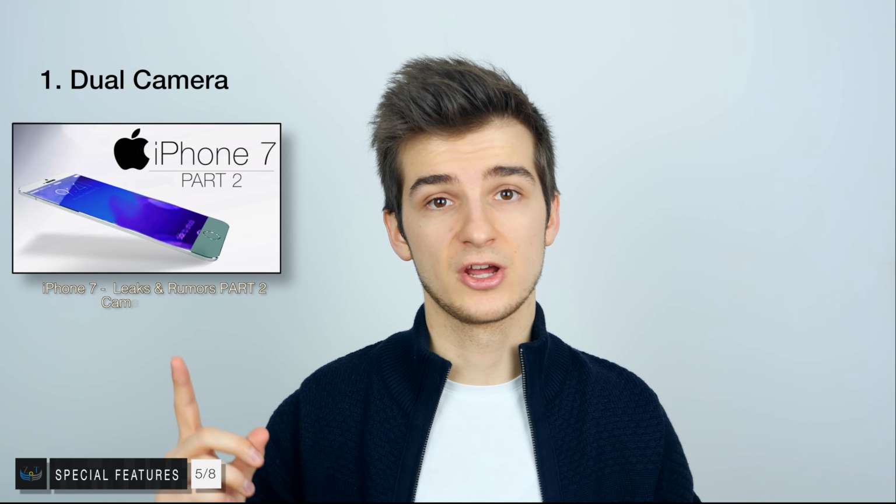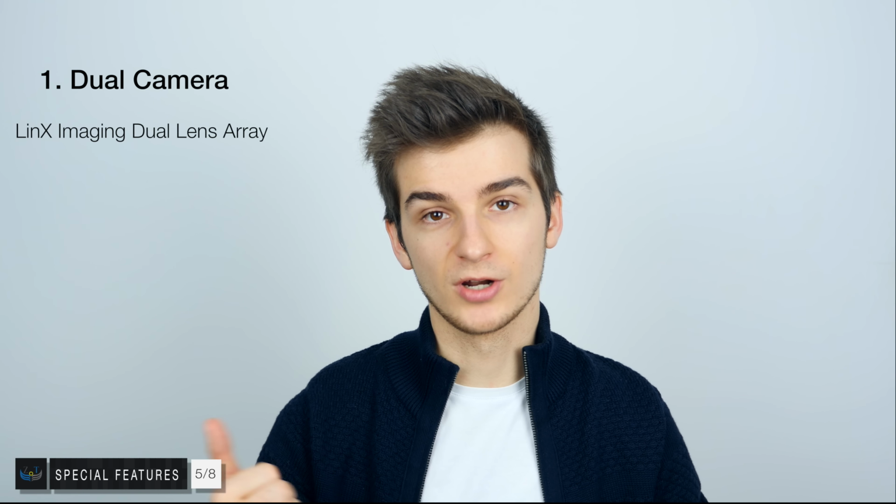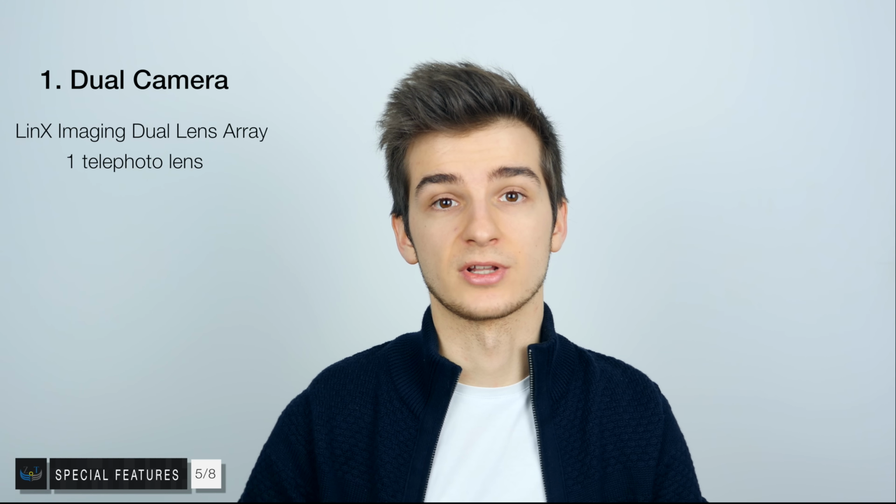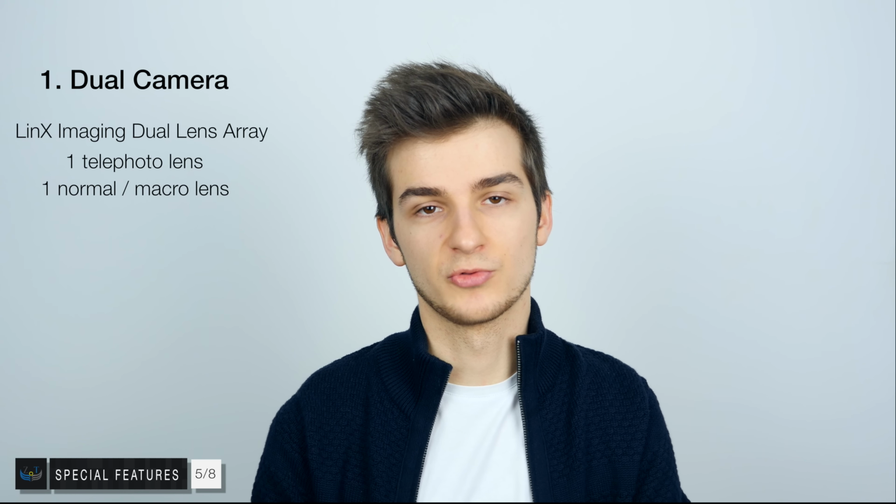In part 2 of the video, I told you that the iPhone 7 will come with not one, but 2 cameras. They would be developed by Lens Technology, and basically one of them is a telephoto lens, and the second one is a normal or a macro lens. And they would both work together to create the illusion of optical zoom on a phone.